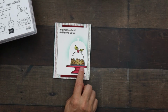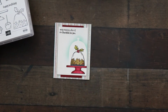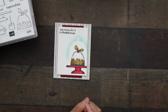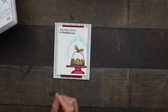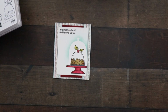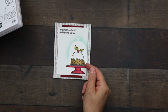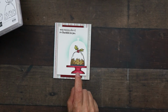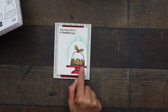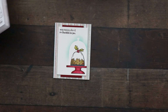I suppose it could be a cake. And I left a huge gap. I was like, oh my God, that looks like it's floating. How do I make this not float? So it's a floating fruit cake. Yeah, I stamped this all in Early Espresso. So I went and got my Early Espresso Stampin' Write marker, and I extended my lines from my little cloche down to the bottom. And then I colored it in with a light black Stampin' Blends to make it touch. So that was my boo-boo.